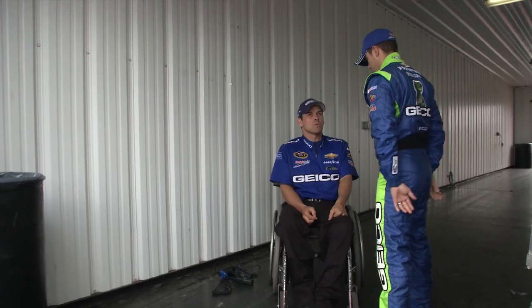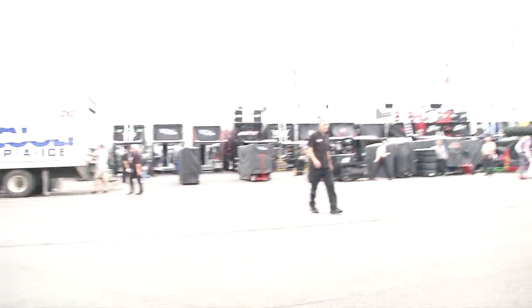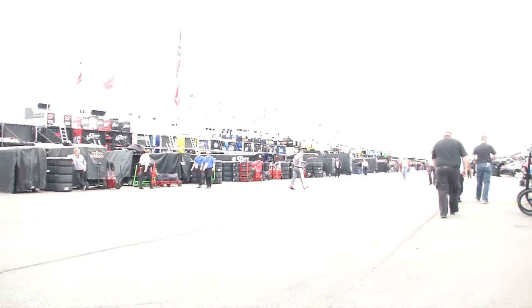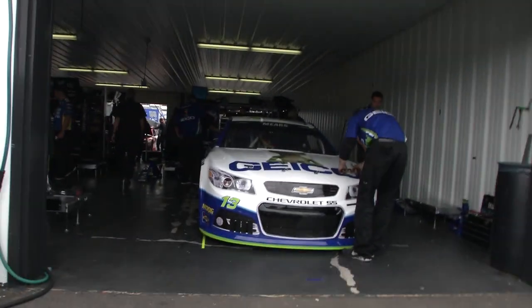Getting ready for practice here at Pocono. We'll leave them alone. If we see him rolling back, maybe we'll talk to him. Ty Dillon walking in the distance. I don't think we could catch up with Ty Dillon, though. We're not that fast. Oh, well, here is the number 13 car, Casey Mears' car, of course.